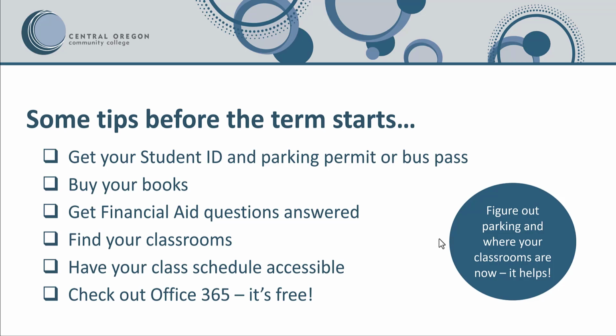Before the term starts, get your student ID, get your parking permit or bus pass if you need. Purchase your books ahead of time. Get financial aid questions answered. Find your classrooms if you're in person. You don't want to wait to the first day to step into a campus that is brand new to you to try to find where you're supposed to be.